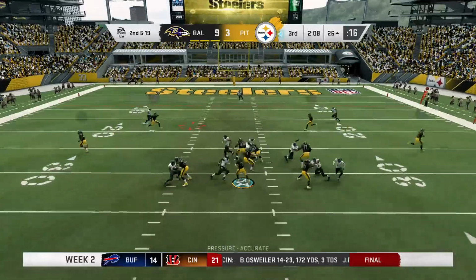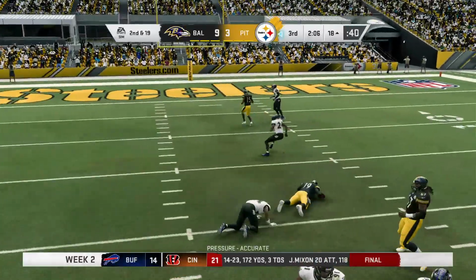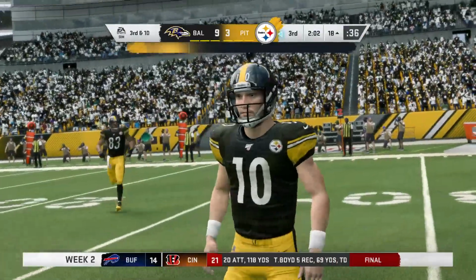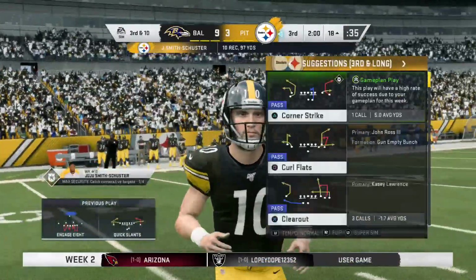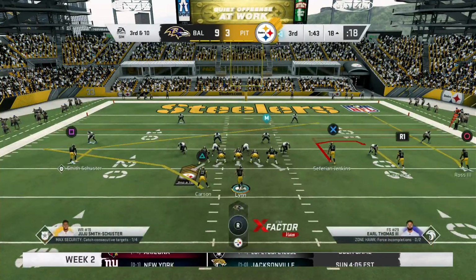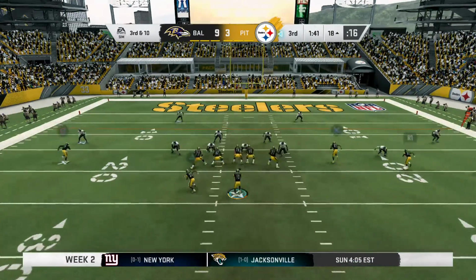2nd and 19. Now a pass that's taken in by Smith-Schuster. And they'll bring him down at the 18-yard line. They'll get 9 there as that sets them up better for 3rd down. Big play coming up. Here's 3rd and 10. I would expect to see some pressure here.